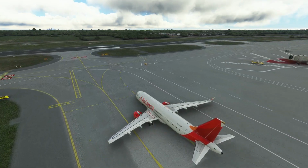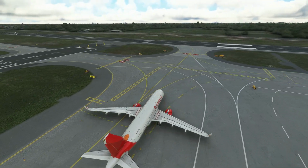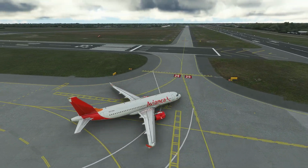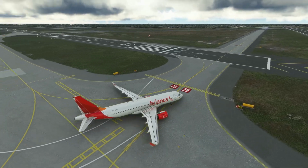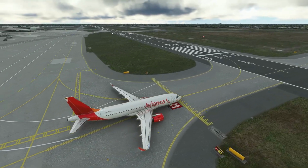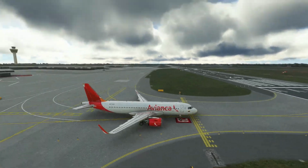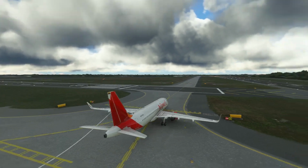I don't want to hit reverse thrust. Not needed just yet. Okay. New Orleans Tower, Avianca 112 ready for departure runway 29R, IFR to Coco.